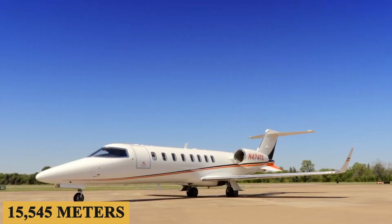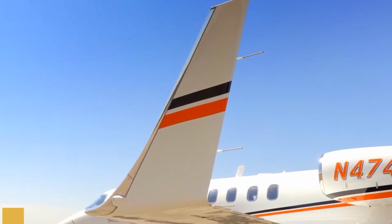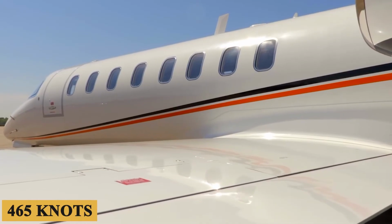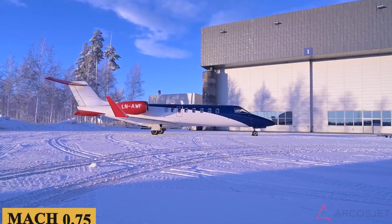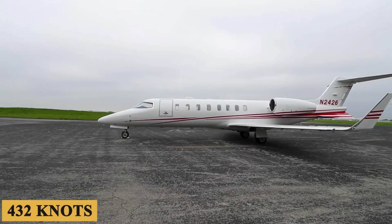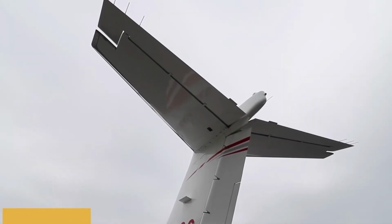The plane has a maximum cruise speed of Mach 0.81 or 465 knots and a long-range cruise speed of Mach 0.75 or 432 knots, with an average hourly fuel burn of 200 gallons or 760 liters.